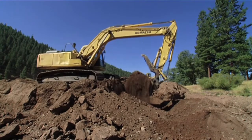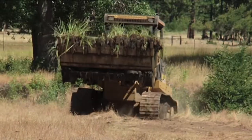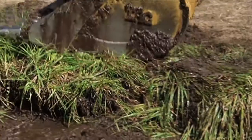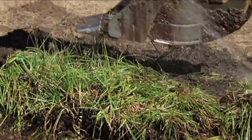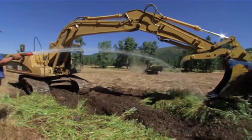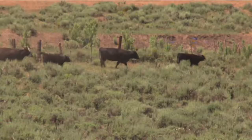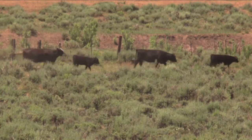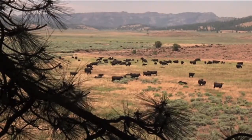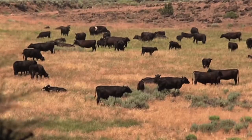But using a method called pond and plug, the local watershed management group came in, with Scott's permission, and restored the original hydrology of these meadows, reviving what they call the remnant channels and raising the water table back to the meadow's surface. Immediately we see the improvement of forage and vegetation. Better forage means beefier cattle and a better price for Scott's Black Angus beef.